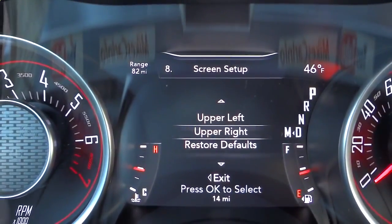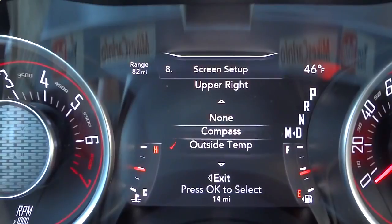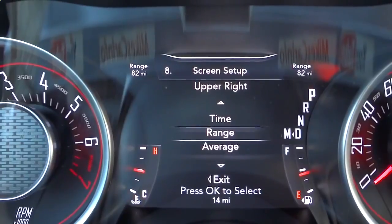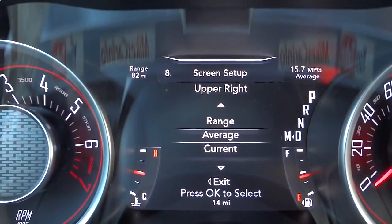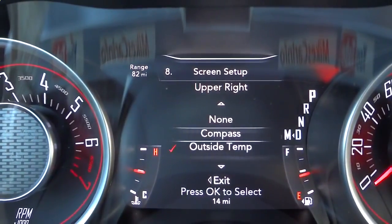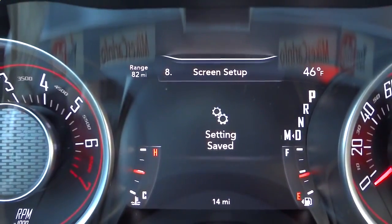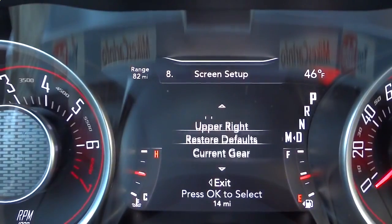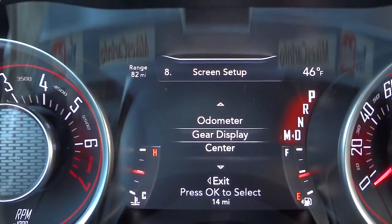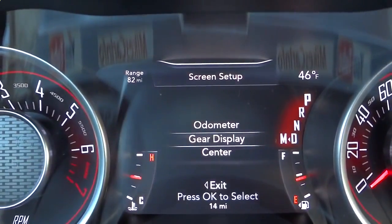Like say upper right, I'm going to push the right arrow and click OK, and right now it's showing outside temperature, but I can change that to compass if I want to, or I can change it to the time, range, whichever I want. Average miles per gallon, current miles per gallon, trip, or none. Compass. I'm going to put it back to outside temperature. Alright, so that's just going to give you an idea that there's some customization here in your gear display, in your menu system. The way this screen is, you can set it up the way you want.